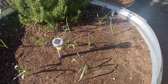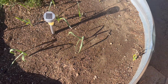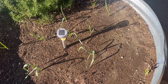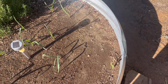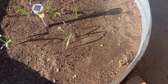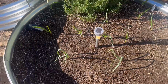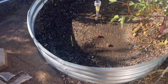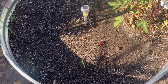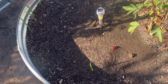I'm getting concerned, y'all. So out of the 47 plants that I planted, I only have 16 plants that came up. That's not good. So I'm going to keep my fingers crossed that more come up. And the same thing over here for my seed garlic. Very little pushed up. So I don't know. Maybe I had them in the refrigerator too long.